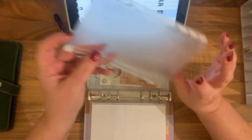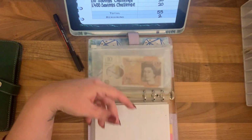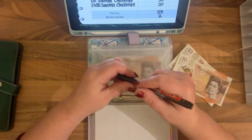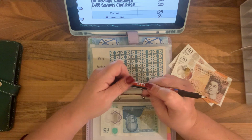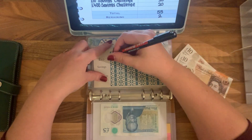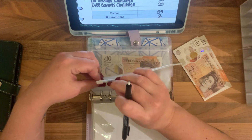I need an envelope for that one because that is my shopping. Look at the state of that. So this is my £10 one. So this one's getting 2 lots of 10s. No, it's not. I've changed that round. So that's getting 110.